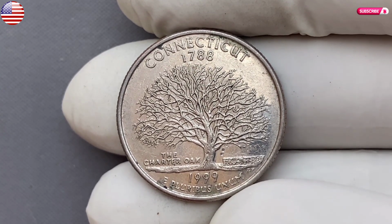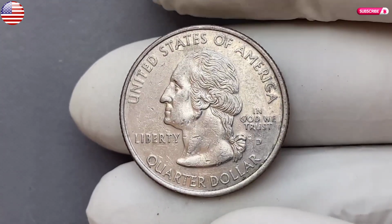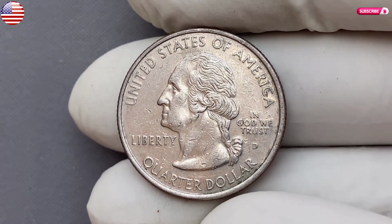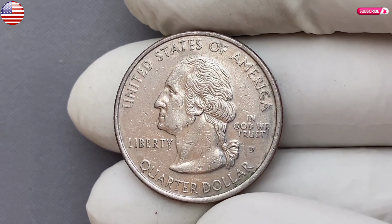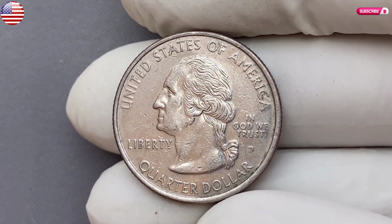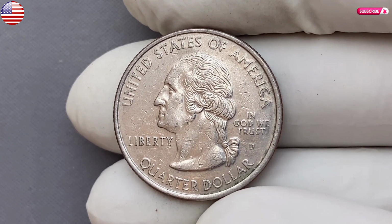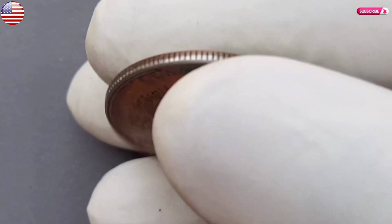Let's start with what makes this coin stand out from the very beginning. The Connecticut quarter was the fifth release in the U.S. Mint's groundbreaking 50-state quarters program, which kicked off in 1999. This initiative brought fresh designs to the humble quarter, celebrating the unique heritage and history of every state in the country. And when it came to Connecticut, the design choice was both simple and powerful.